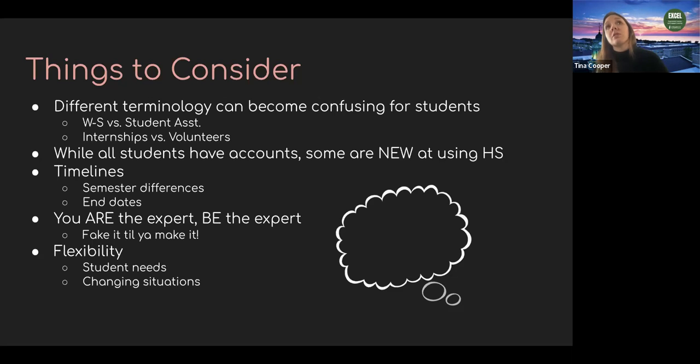Flexibility. Another thing to mention is that sometimes student needs come into play, and changing situations about what your departments may be looking for. You can absolutely edit positions anytime in Handshake. If you ever have concerns, or if it gets pushed back to pending for students to see, we can always reapprove that posting for you.